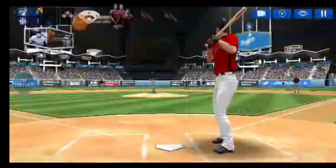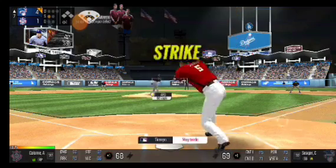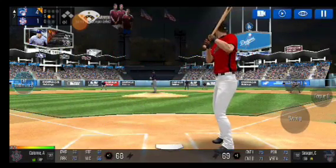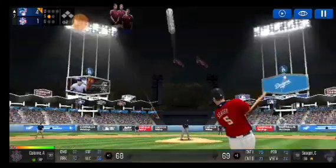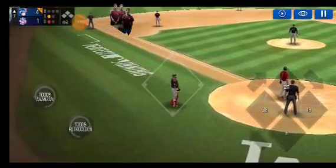Time. We've got a pinch hitter coming up. He's in a full windup. Called strike. Strike one. Here's the windup and the pitch. And a deep foul ball. He tracked that one all the way. One out. The batter's stepping up to the plate.